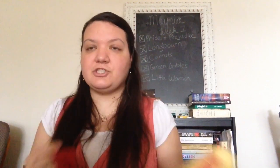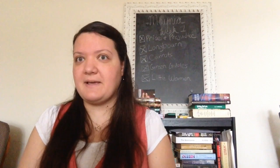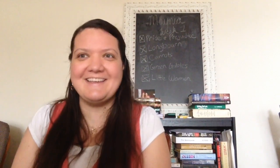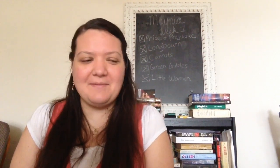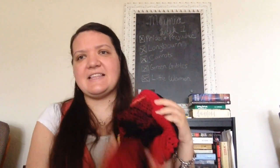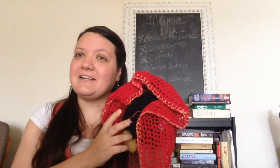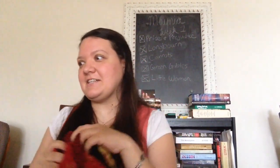And I checked, and the first World Cup match is something like June 16th, somewhere around there, and I want to have this shawl done by that so I can wear it to support Germany in the World Cup. So that is my goal with this, and I think I can accomplish it. I hope so, so that I can wear it, and then I can give it to my sister at Christmas.